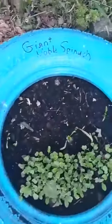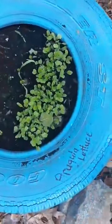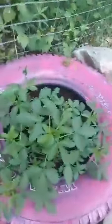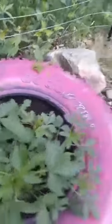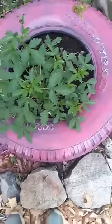And up here, the giant noble spinach, we have our first plants coming up on that half. And some more arugula lettuce, and same here. I'm not sure if this is a strawberry plant, it looks like it or whatever, but whatever it is, you know, it already overtook the tire, so it's like, hey, let's let it grow and see what happens.